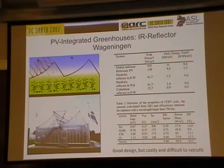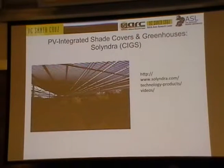You want to be able to retrofit the roof. This is not a retrofit design, right? This will only work on new greenhouses. So it's inherently limiting because you need this curvature. But they're certainly interesting solutions.